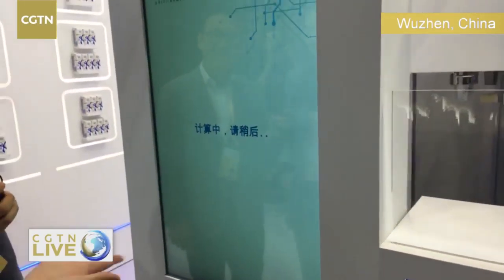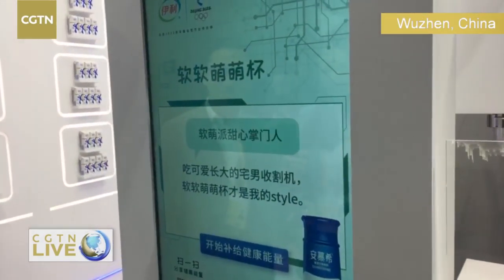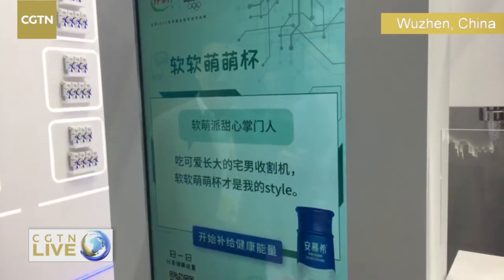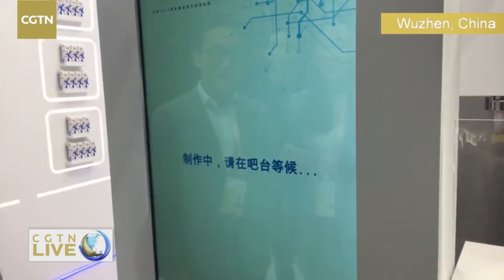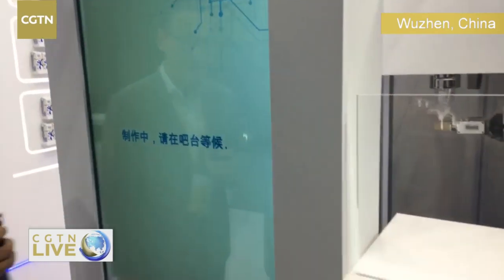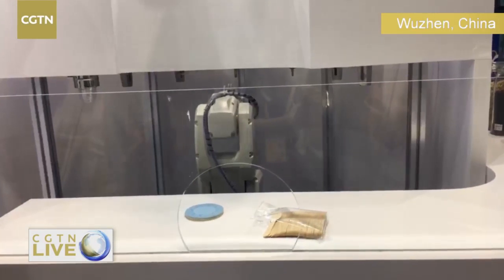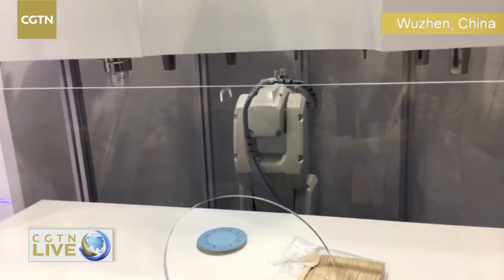Okay, so they're calculating. I don't know what's going to happen. Okay, it's saying that you're a cutie pie. Thank you, machine. So it says you're a cutie pie. So what kind of drink suits a cutie pie? Oh, so actually there's a robotic arm making my drink. Let's wait for it.